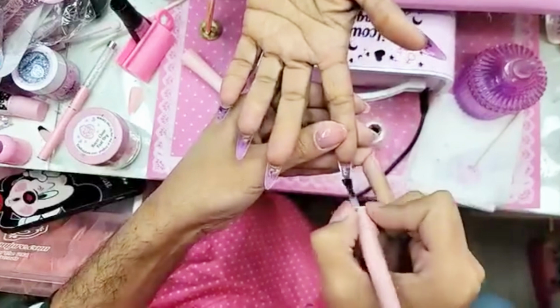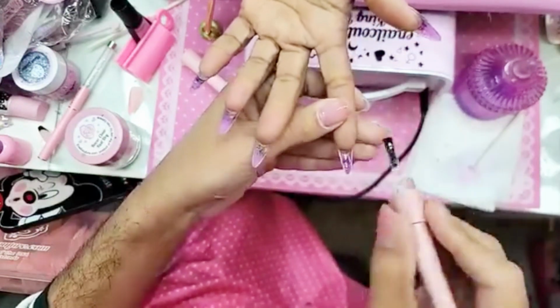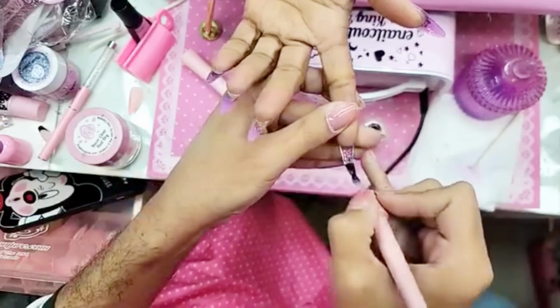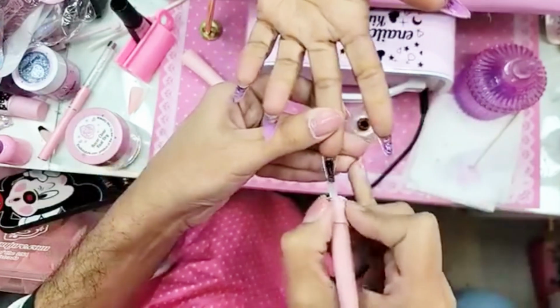So what I'm doing right now, you guys, is I'm sealing the inside of the nail with a coat of Wonder Gel. You can use Wonder Gel, you can use Shiny, but what this does is it's gonna seal the inside, make it nice and clean and glossy, and also seal any bubblegum gel that might be on the inside.